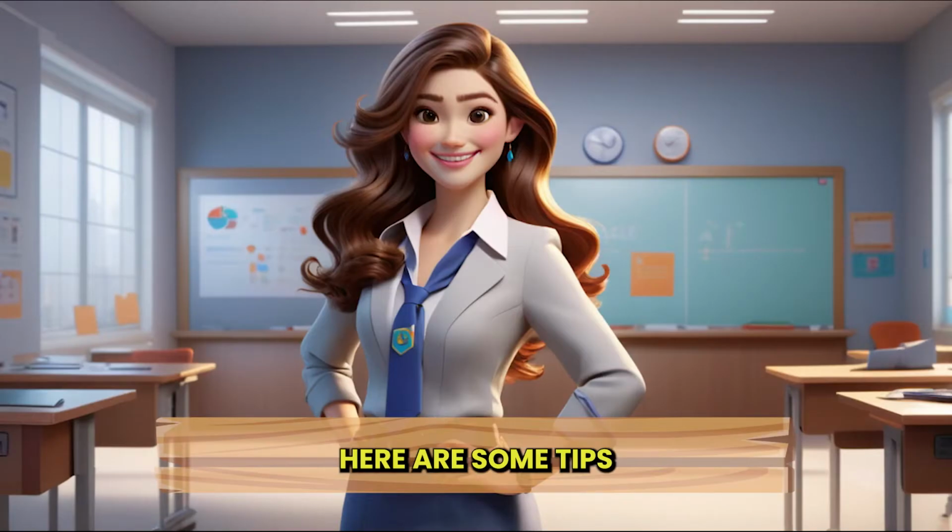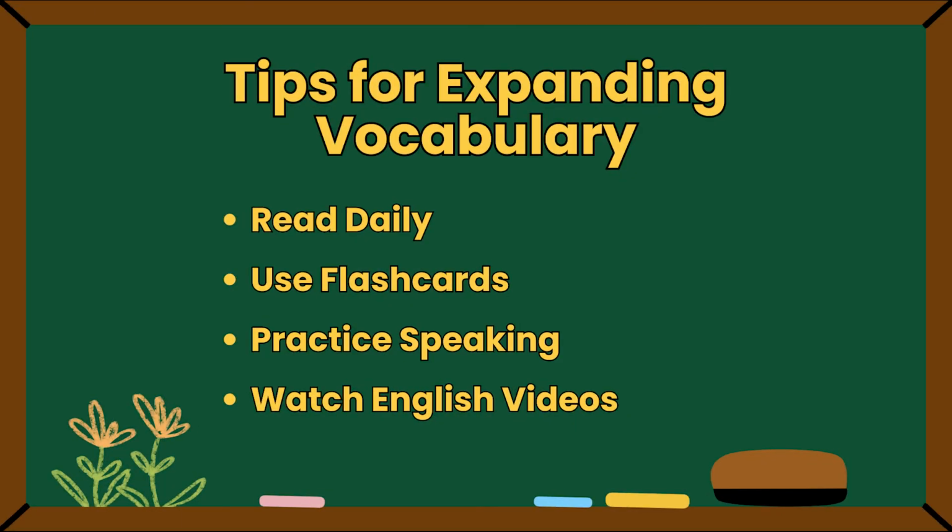Here are some tips for expanding your vocabulary. Read daily. Read books or anything in English. Use flashcards. Make flashcards with new words and review them regularly. Practice speaking. Speak English with friends or family members. Try to learn a few new words every day and use them in sentences.